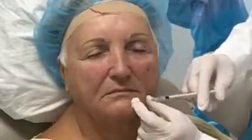I'm going to put just a little bit more in through here. Now, we're going to rebroadcast because we're going to set things up for her procedure. We're going to do the upper eyelids, and we're going to do the lift under local anesthesia. So I'll show you one more time.